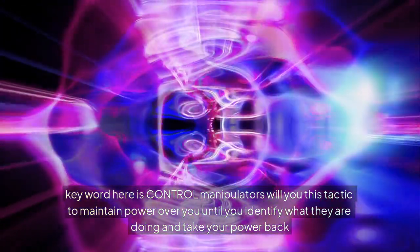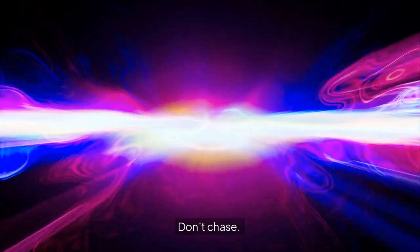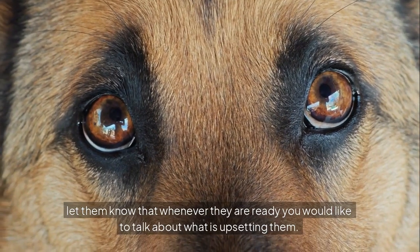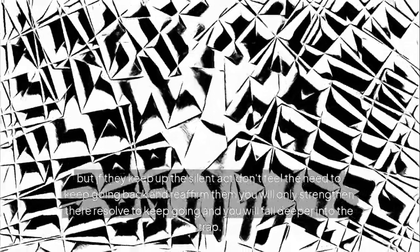Key word here is control. Manipulators will use this tactic to maintain power over you until you identify what they are doing and take your power back. How to outsmart it. Don't chase. Let them sit in silence. Let them know that whenever they are ready, you would like to talk about what is upsetting them. But if they keep up the silent act, don't feel the need to keep going back and reaffirm them. You will only strengthen their resolve to keep going, and you will fall deeper into the trap.